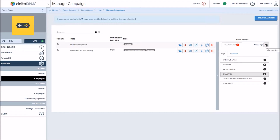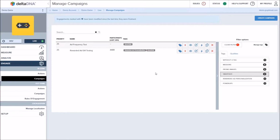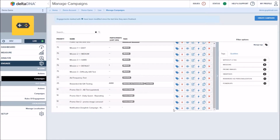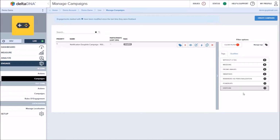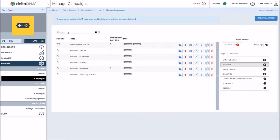The tagging works exactly the same way. You've got access to the same tag manager here. So here's the deep link tag that I added earlier. It's now accessible across all the different things that use the tagging system. And you just add the tags in the same way with this tag button. So if I clear out my filter, here's my deep link campaign. Let's put that deep linking tag onto it, and we can now filter for it. So that's pretty cool. Again, this list can get very long if you're running a lot of campaigns or A/B tests. So this gives you a really nice way of making that a bit more manageable, and you can filter as well. Just some nice cosmetic features in there.